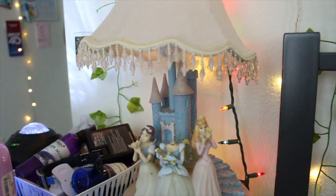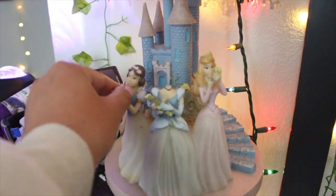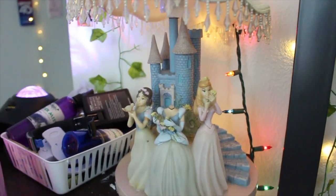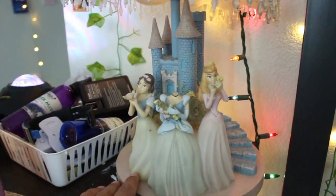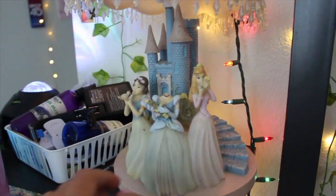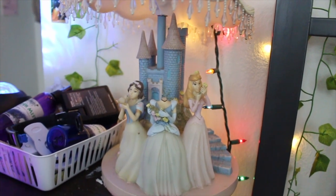If you guys saw my move-in video, you know that Cinderella's head fell off, which is so sad. But this has been my lamp since I was a baby. Of course it has the princesses on it, so I brought it down, but while we were moving down, Cinderella's head fell off, so it's kind of creepy looking, but it's still cute. And it's so funny because I didn't know how many people had this same lamp. So comment if you had this lamp growing up, because apparently a lot of people did. It was a really popular lamp.